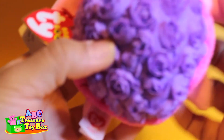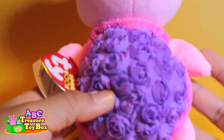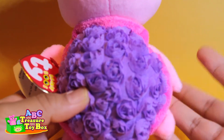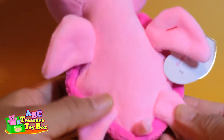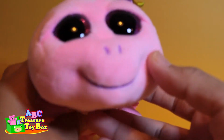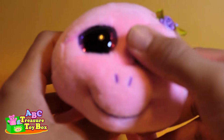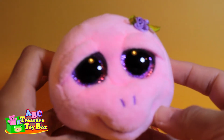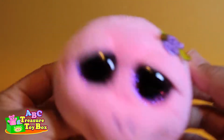And her pink fur is quite buttery and nice to the touch. Very soft, and this would be really nice for little children to handle. It's really nice and compact. They can take it with them to school or in the car. And look at her eyes there. She has some cute little sad eyes, but she looks kind of shy too.